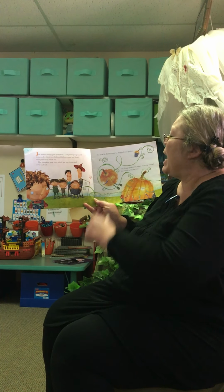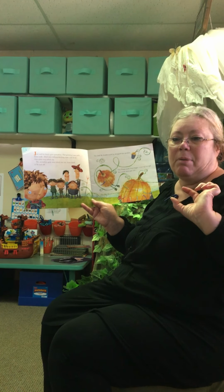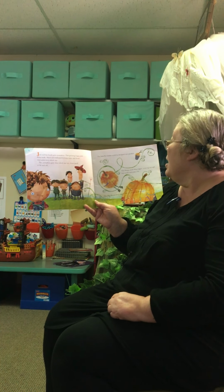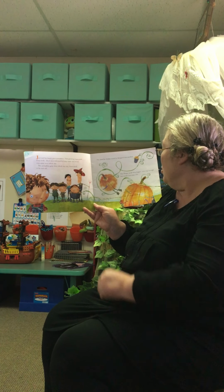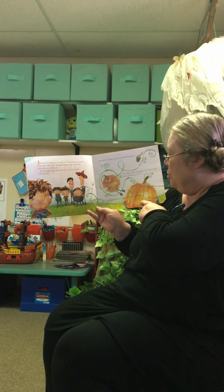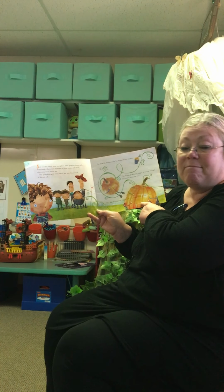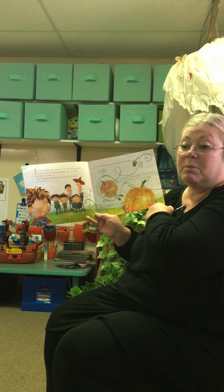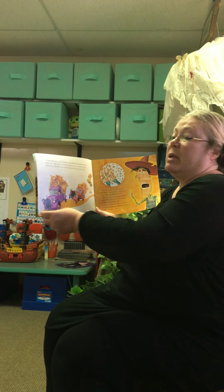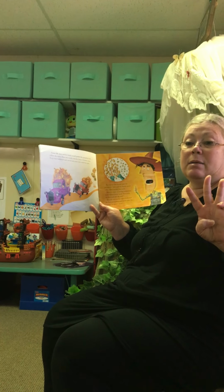The Jack B. Littles, those are little tiny pumpkins, and they can fit in your pocket. And a Happy Jack were bigger, and a strong boy could carry one pumpkin all by himself. But the big moons are bigger, and they're even bigger still because 5 boys can't roll that pumpkin all by themselves. They need help from an adult. So we know that they grow 3 kinds of pumpkins, right? Yeah. Okay.